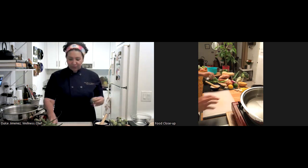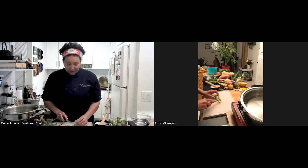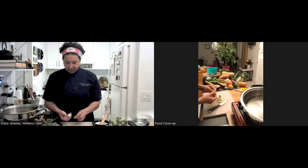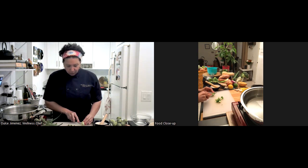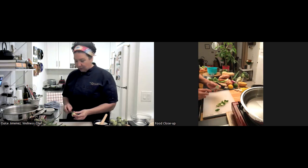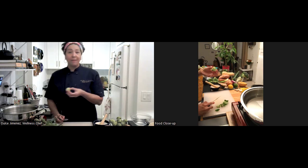And Brussels sprouts are so versatile. You can eat them raw, but not a lot of people like them raw. I love them no matter what. I love them raw, cooked, plain. I just, you know, steam them a little bit in salted water or just cook them lightly in salted water and eat them like that with hummus. It's amazing.